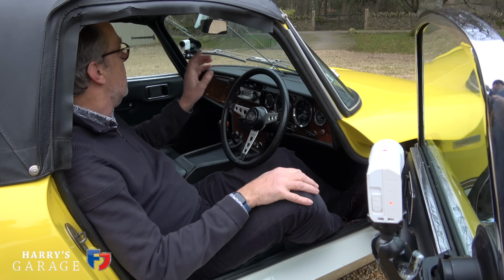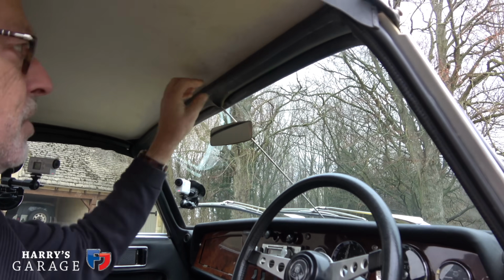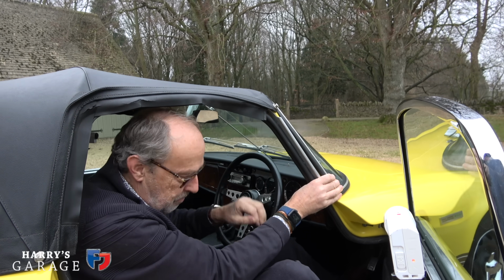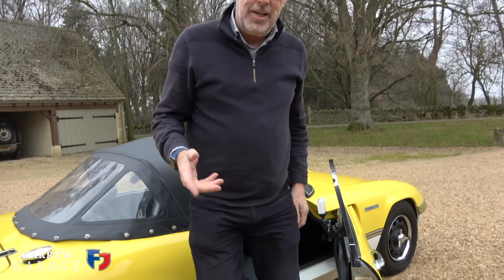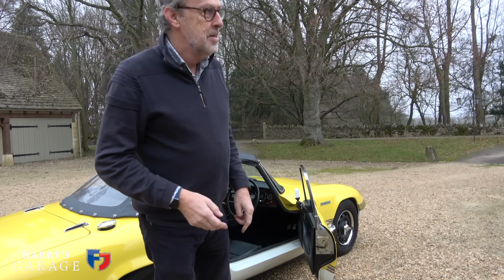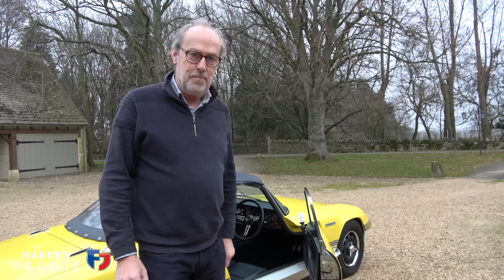Whatever you do, don't get hold of the header rail up the windscreen to help yourself out. Mr. Chapman only made that strong enough to support the windscreen, not you. You can get hold of the base of the windscreen there to help you out. I get hold of the sill like that and come out like that. It's much easier than you expect. If you try Caterham's, Elises or MG Midgets, anything like that, they're a right pain. The Elan isn't too bad at all, even though it's sort of that big.